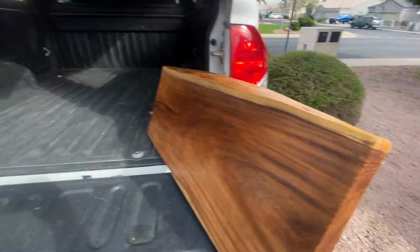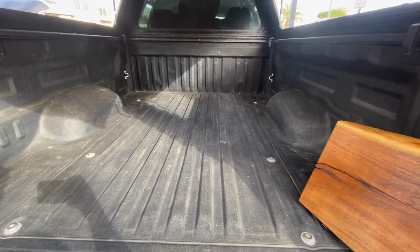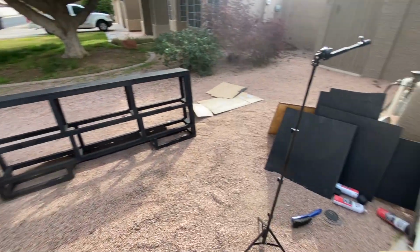So now I can put this, I cleaned out the truck. So now I can put the bed frame back in and start getting everything reassembled.